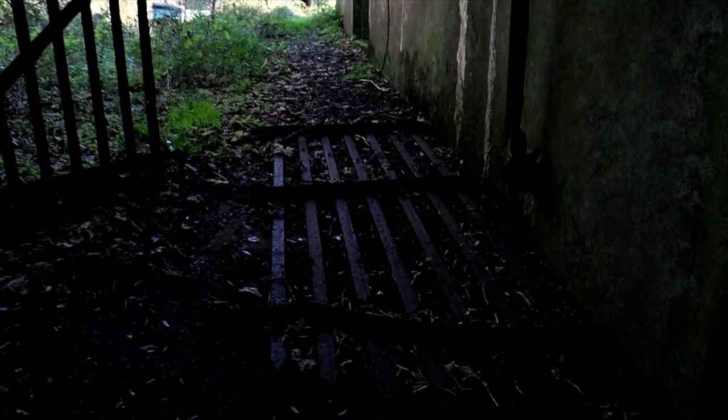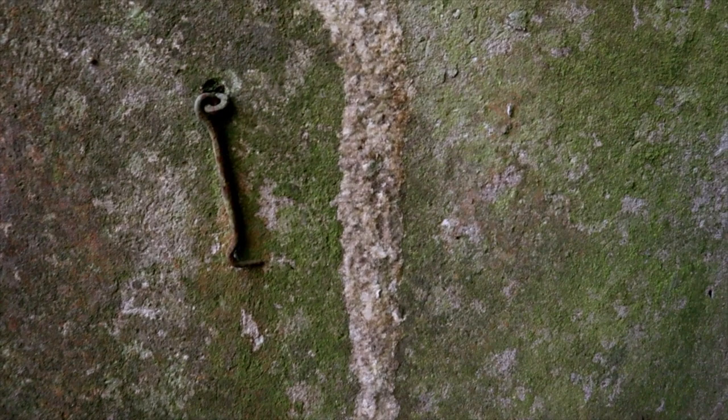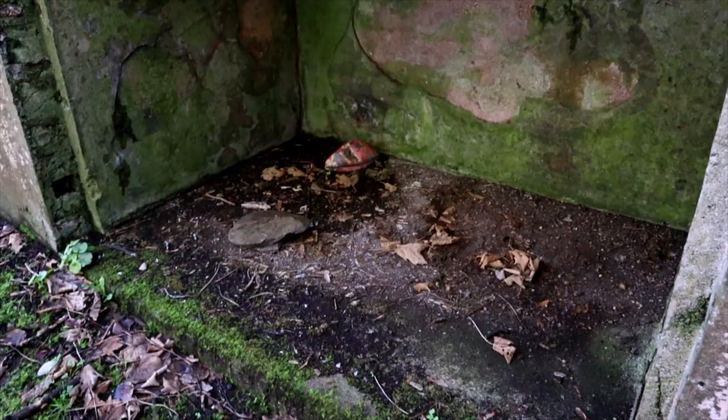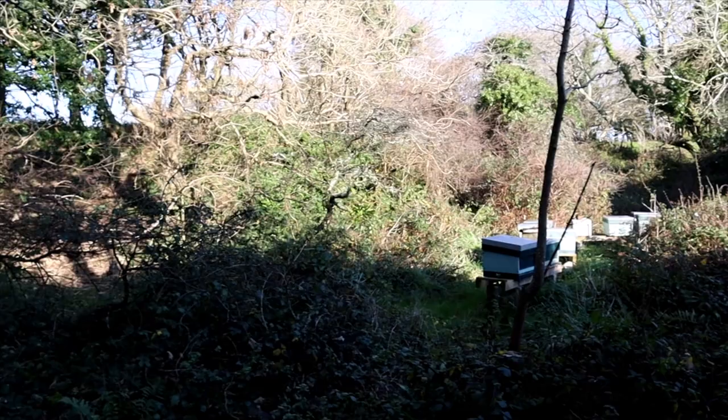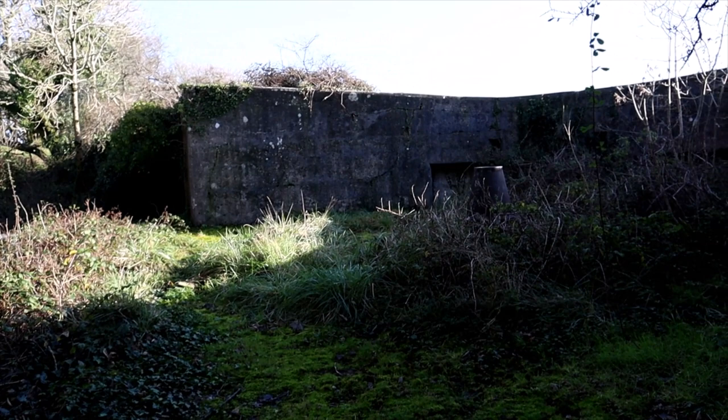Right, need to be careful, because this is where the beehives are. Again, storage. Right, we've got some beehives here, guys, so we've got to be careful we don't disturb them. So I think what we'll do is just go back through, Callum, and head back up, yeah? Just give them a quick glance. I reckon we'll be alright to get past those beehives, they're not going to sting us. This is the gun emplacement we were looking at just now, from the top.